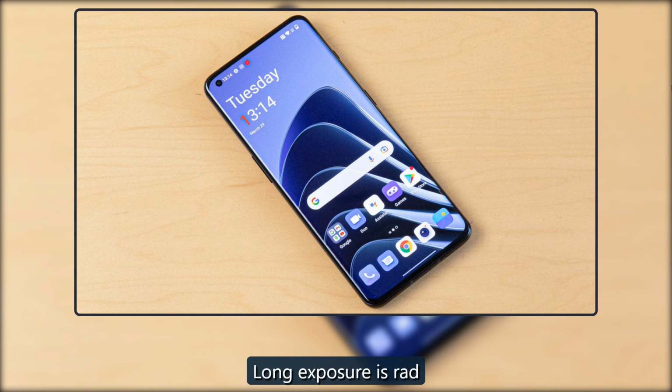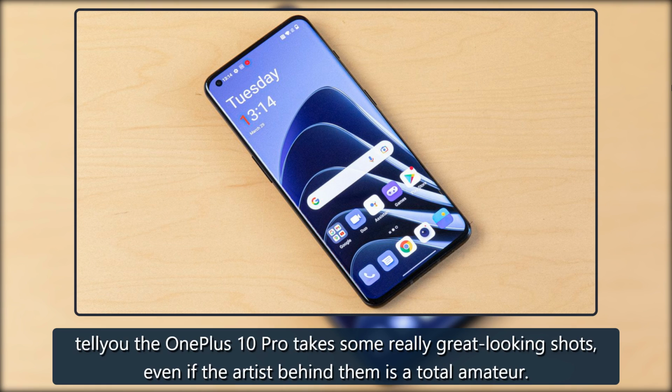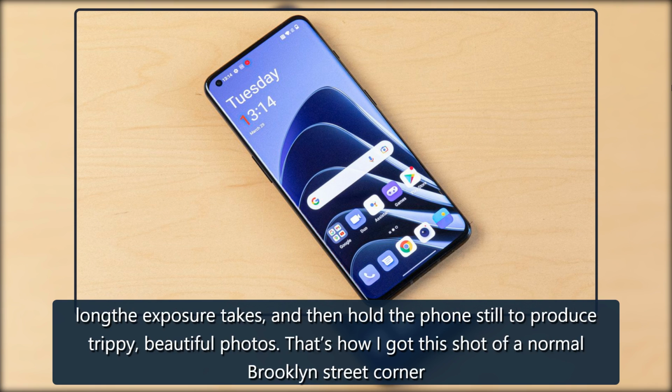Long exposure is rad. To produce the 10 Pro's camera system, OnePlus partnered with Swedish camera company Hasselblad. I am not a photographer at all, so that doesn't mean anything to me, but I can tell you the OnePlus 10 Pro takes some really great looking shots, even if the artist behind them is a total amateur. My favorite feature is the long exposure lens. Choose from a few different modes, i.e., moving vehicles, water, how long the exposure takes, and then hold the phone still to produce trippy, beautiful photos.